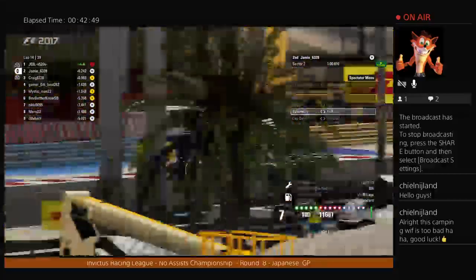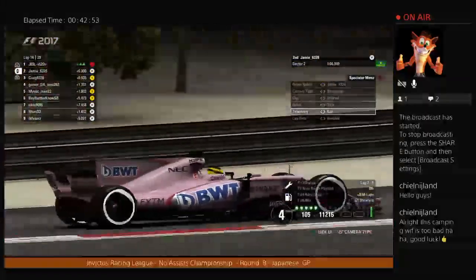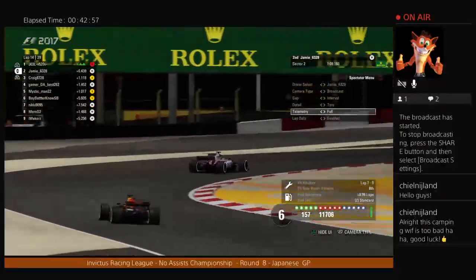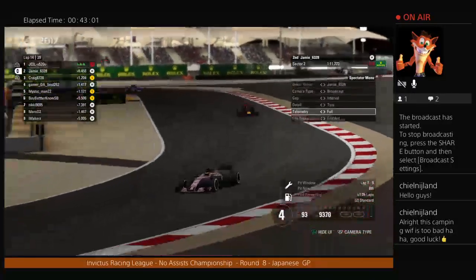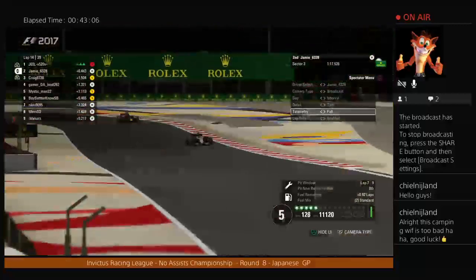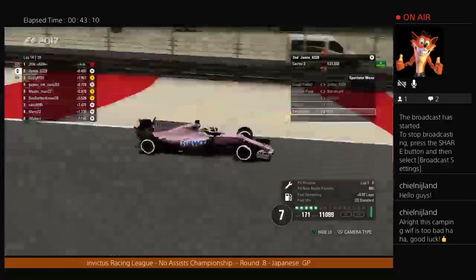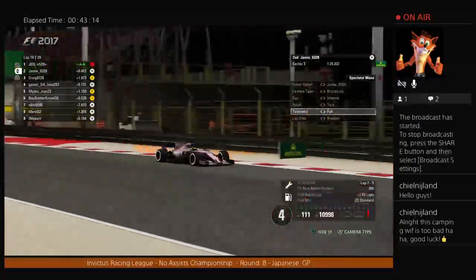Joel currently only has a 6.3 second lead at the moment, so needs to get the hammer down. He needs to get that Williams as far away as possible. At the moment it's not working, and even though he'll have fresher tyres come the end of the race, do the Williams team prefer track position, or do they prefer fresher tyres?